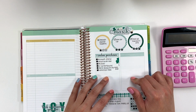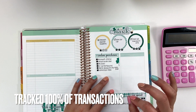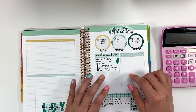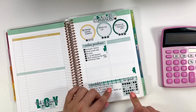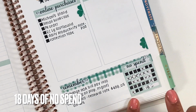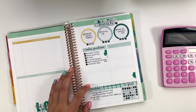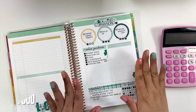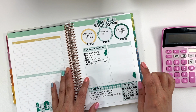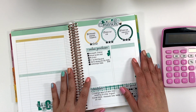Another win for this particular month was that I tracked all of the transactions, and actually this is the third month in a row where I'm tracking all of the transactions, and that has been a huge deal. And in tracking the transactions, I was also able to track the no spend, and we actually had 18 days of no spend for the month of March. So that was really good. And the other win here includes having the lowest month as it relates to the cost of food. That includes both food for groceries and eating out. So pretty great month so far, and I'm hoping I can carry that momentum into April.